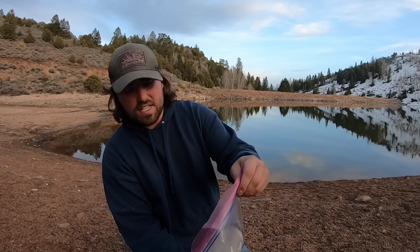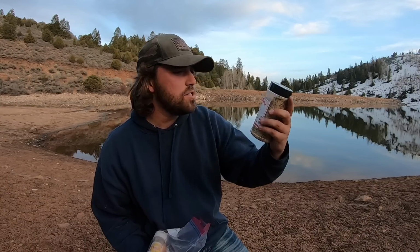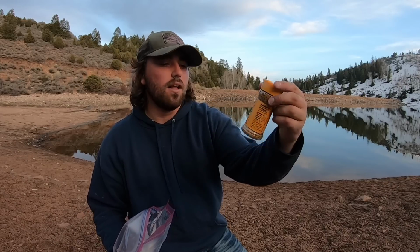We got a bunch of seasoning. Oh, looks like some of it's spilled. We got some Shipshewana Happy Salt. We might actually try some of this on the fish. And then we got here some Mrs. Dash's Everything But the Salt seasoning blend. And then last but not least, we got some Mrs.